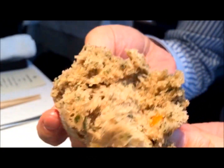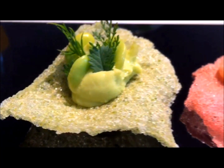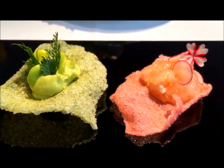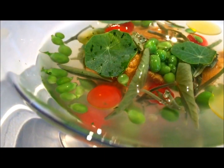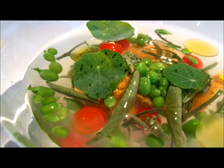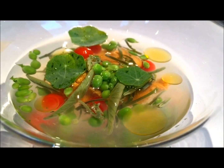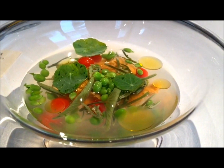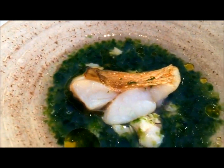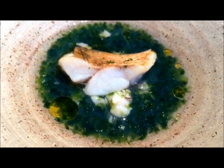Then we had the fried shrimp crackers with pureed bean, and the pink stuff is sweet shrimp, very fresh. After that, we had the uni cold soup from Wakayama. The water shield is from Hiroshima with sweet beans and really cute mini tomatoes. Next, we had the Rosy Sea Bass from Ishikawa. Soup base is made with clams and vegetables, very sweet.